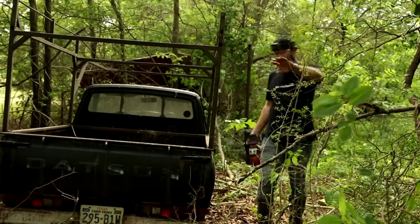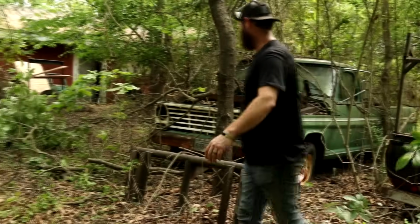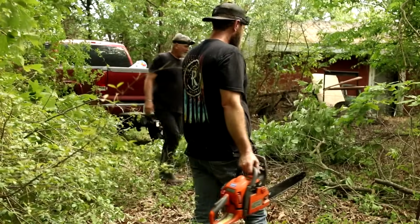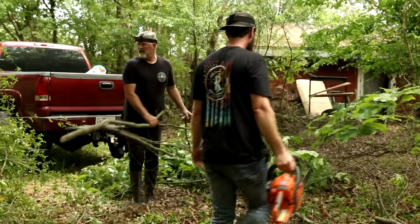I think that's about got it. Looks a lot clearer. Yeah. I think we need to try to get this old attachment pulled out of the way now. Right. Maybe move a little bit of these limbs and I'll just drag it wherever we can drag it, I guess. Okay. Then maybe try to shoot some air in them tires.